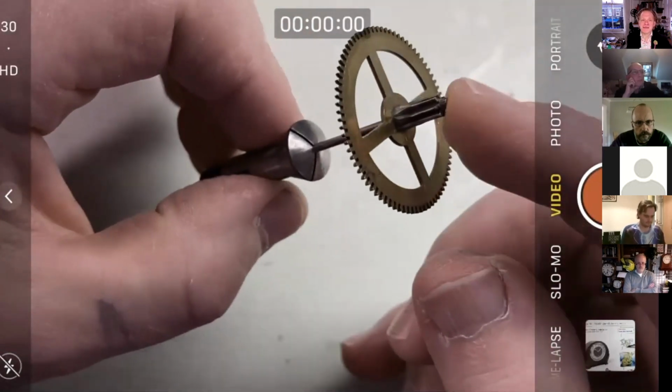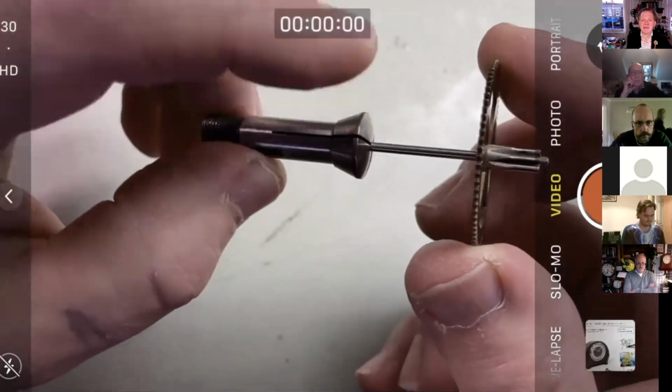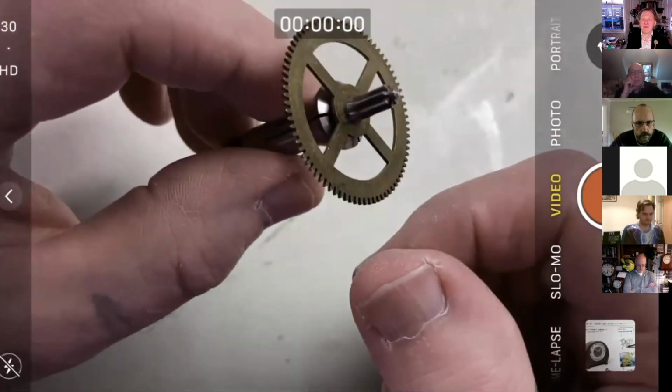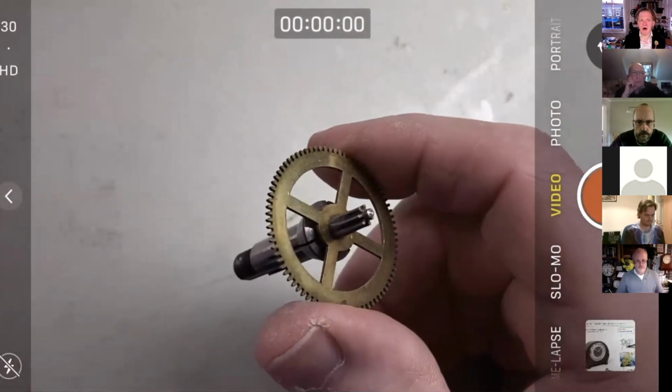But the main advantage of how this is broken off is work holding. So if you've got access to a watchmaker's lathe, you can hold it like this. And really, that is the major challenge of re-pivoting.